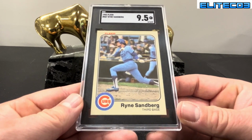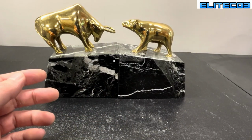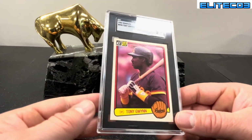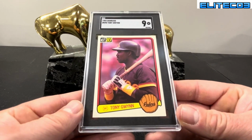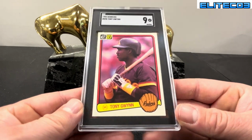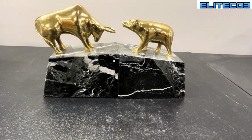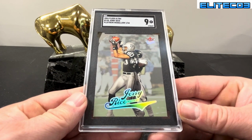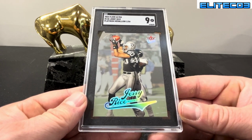It's a nice 9.5. That might be like a $70 card. Definitely a higher market for that than a PSA 9, so that's something to consider. Tony Gwynn's Donruss. It's about a $40 card. Jerry Rice Platinum Medallion, '04 Ultra. Bought it. Thought it was an 8.5 or 9. Sent it in.